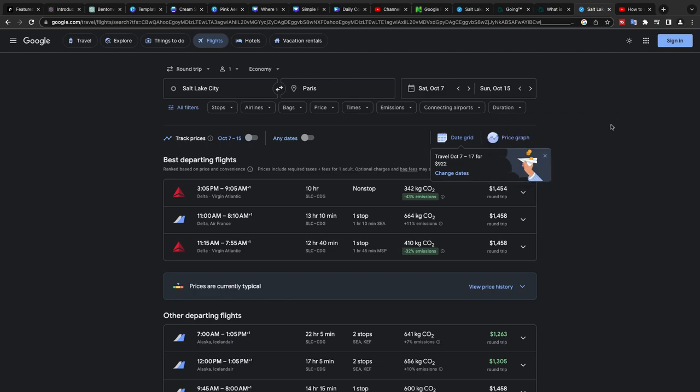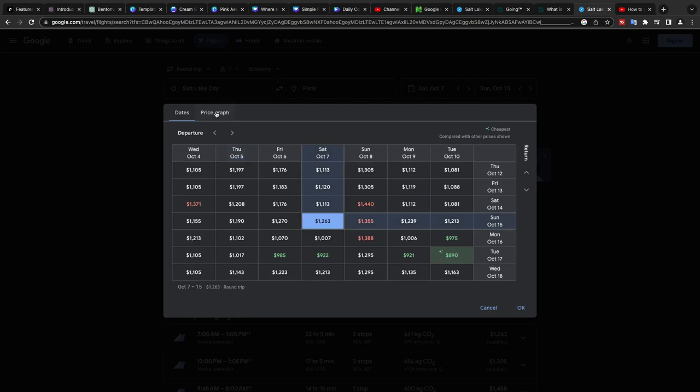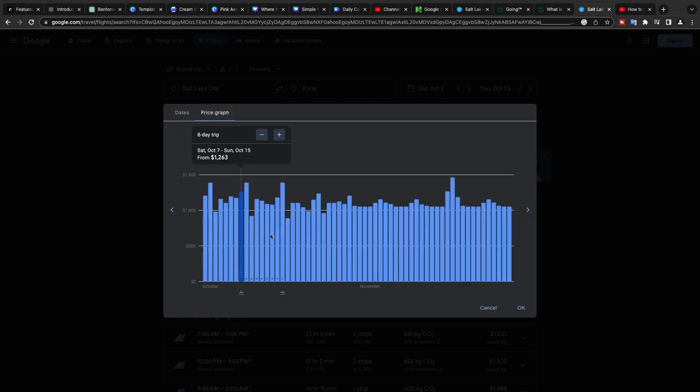Now for the best features, the money-saving features. The date grid and price graph can be used to find the best dates to travel to your desired destination. When you have flexibility with your travel dates, this is helpful.